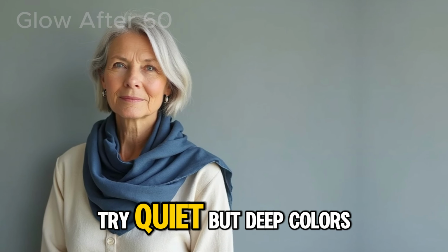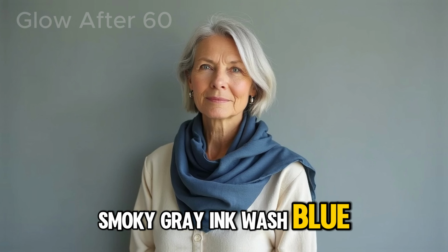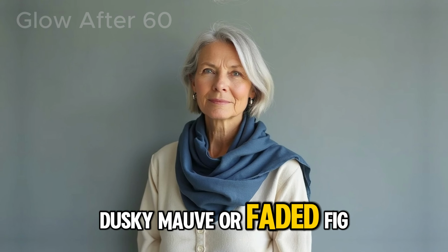The French loop scarf, where you wrap once and tuck through, adds just enough volume beneath to give your bob something to sit on. It doesn't hide the haircut, it gives it presence. Try quiet but deep colors: smoky gray, ink-wash blue, dusky mauve, or faded fig.